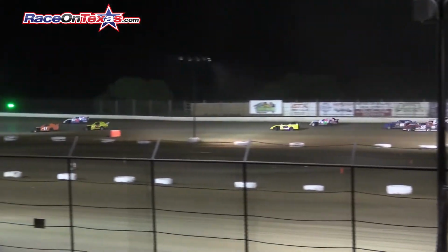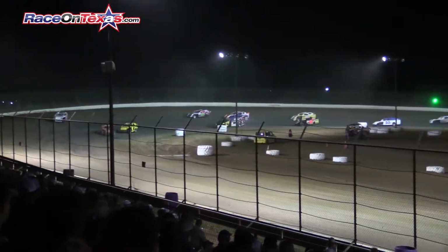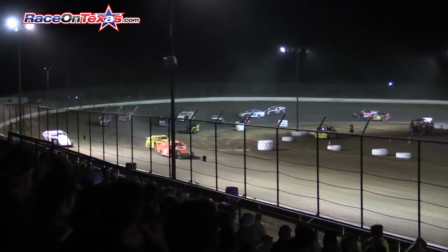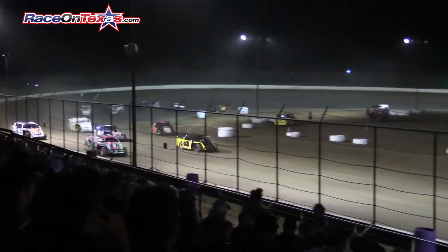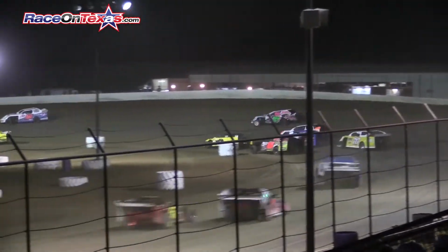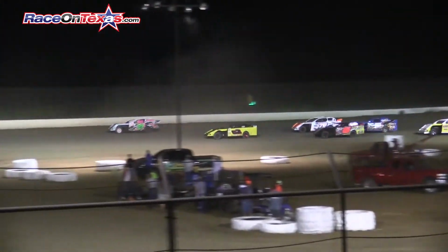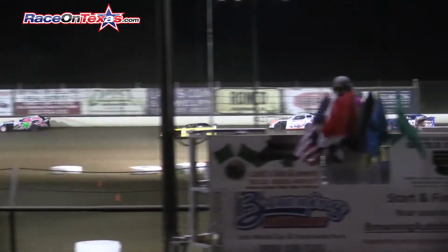Meanwhile, Tom Grothues has snuck around to take the lead. Grothues now sitting on top of this race. Whoa! And Rusty Head goes all the way around right in front of God and everybody. Yeah, and he managed to get it going again. We stayed green. We're going to stay green.